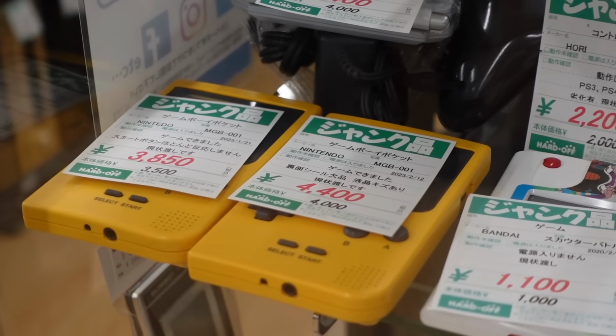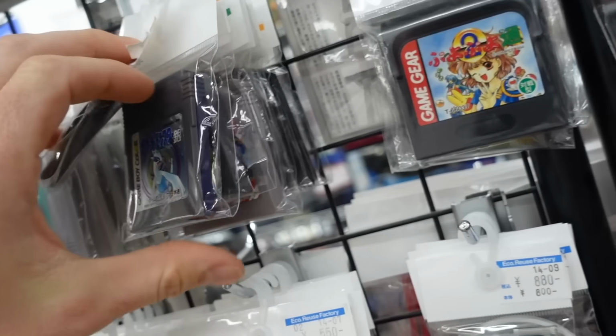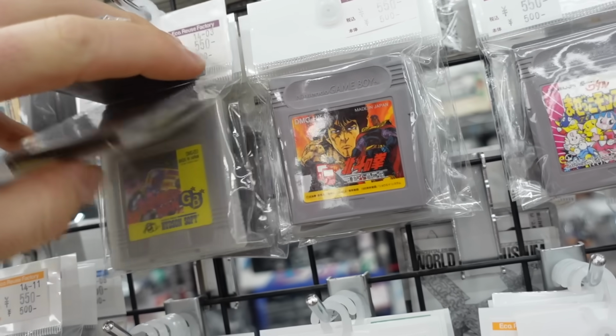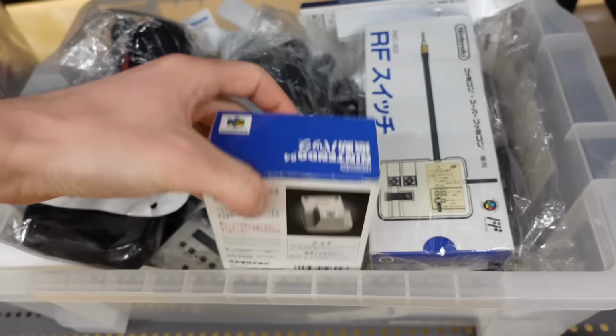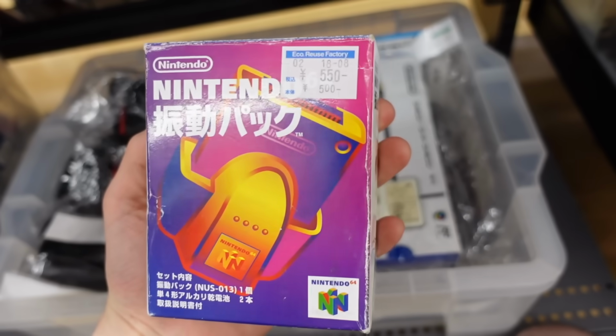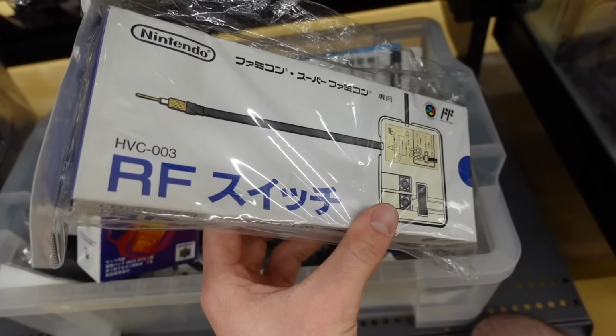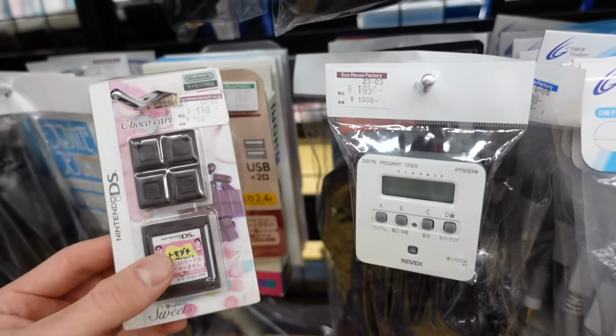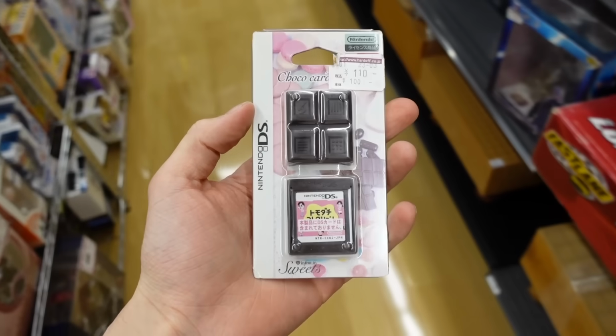Now, this is what we want. Game Boy Pockets for a reasonable price. Here's a few cheap boxed accessories which are lovely, and then I found a thing of dreams. A chocolate-shaped DS cartridge holder. Why? Because Japan.